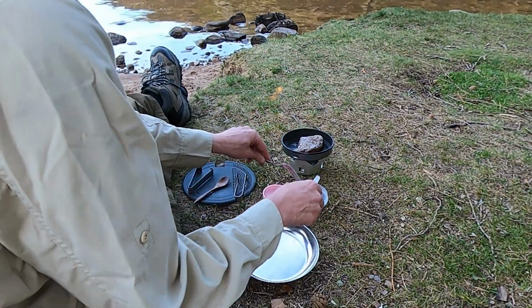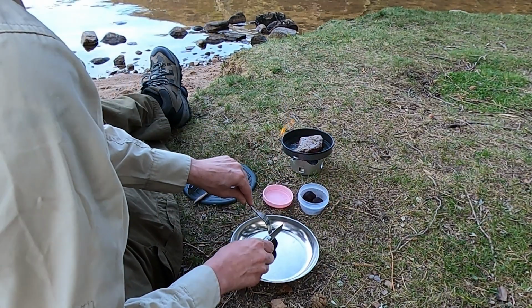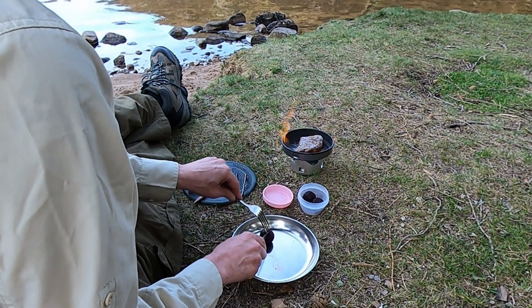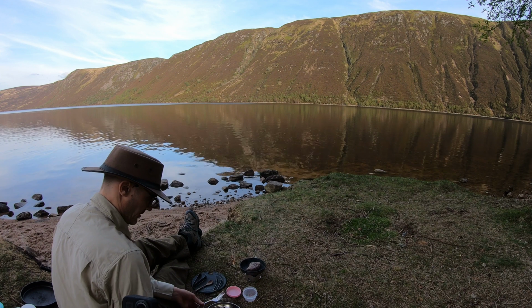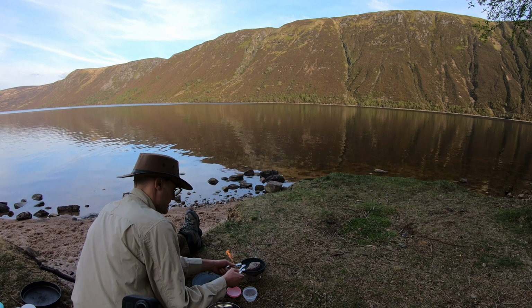While the venison is cooking, I'm going to cut up some beetroot. This is fresh beetroot. It comes vacuum packed. It's not pickled, so it's quite sweet and earthy. I wouldn't use pickled beetroot for this. It's not quite the same. It's not as good.